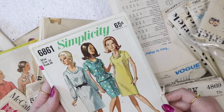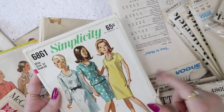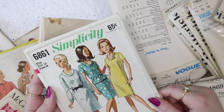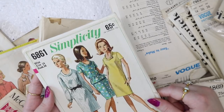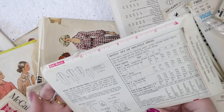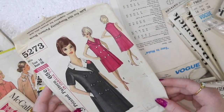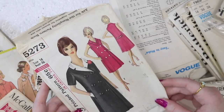Another later 1960s pattern by Simplicity for a size 14. It's got those interesting diagonal darts shaping it at the waist, which I think is really flattering and interesting. And it looks like you can make a long or a short sleeve dress or a blouse and a skirt. So lots of options there. This I'd like if it was more fitted, but as it is, I don't think it would really flatter me. Definitely would look amazing on someone else though.